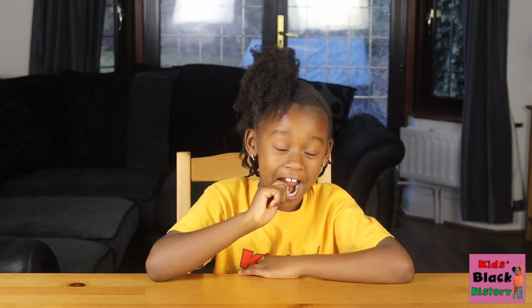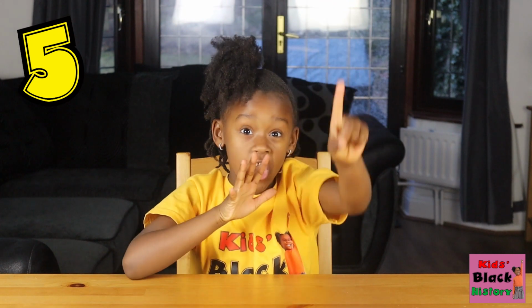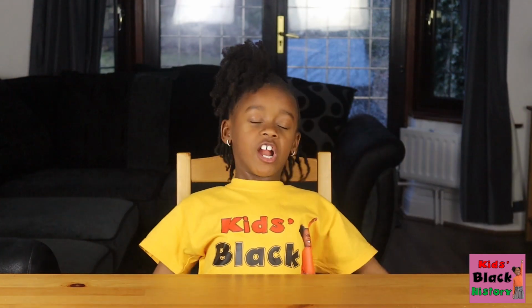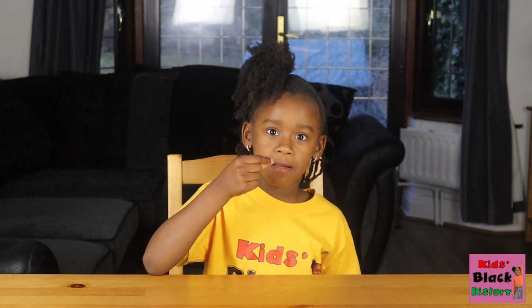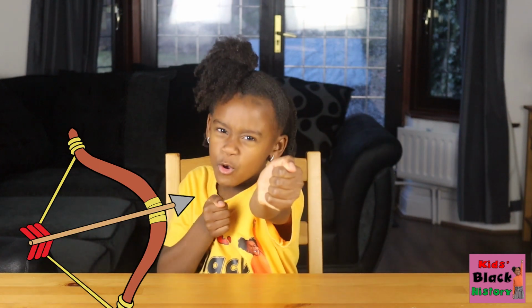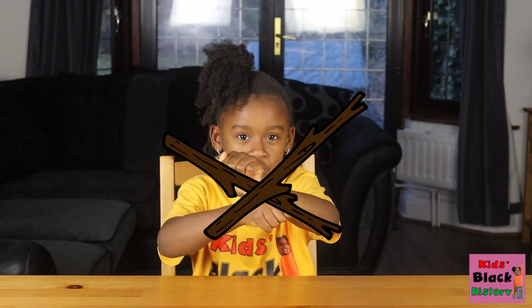Number five is the raisin bush, which is native to southern Africa. The berries of this bush can be made into porridge. The leaves can be boiled to make tea, and the roots are often chewed up and used on wounds in traditional medicine. The wood and bark are also very useful. The wood can be used to make bows and weapons, or even help make fire sticks. Oh! And the bark can be spun into rope.